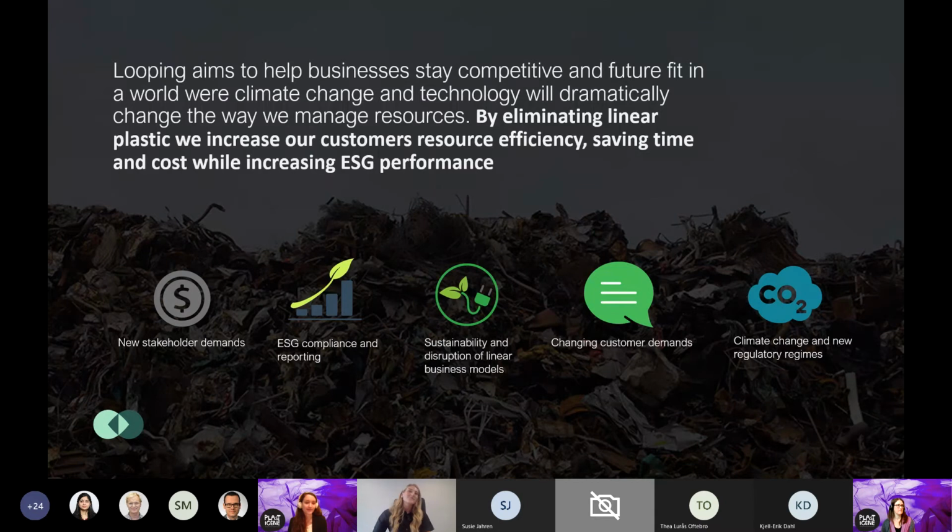Next slide, please. And overall, Looping aims to help businesses stay competitive and future fit in a world where climate change and technology will dramatically change the way we manage resources. And overall, by eliminating linear plastic, we increase our customers' resource efficiency, saving time and cost while increasing ESG performance. And what we see is a movement where stakeholders are setting demands. We're seeing ESG compliance and reporting and higher expectations across the board, as well as sustainability and this disruption of linear business models.